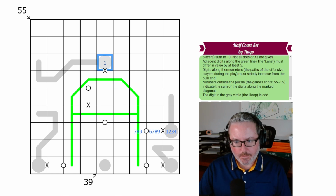So this one is from 1, 2, 3, or 4. Which means this would have to be from 6, 7, 8, or 9, because again, it's on a 10 clue. And again, this can't be a 6, so this can't be a 4.